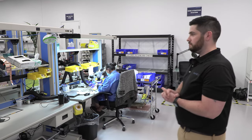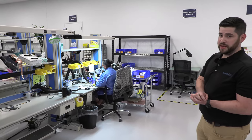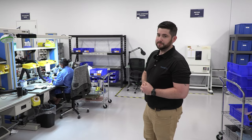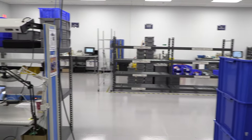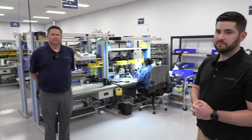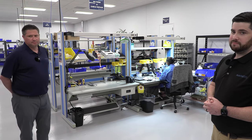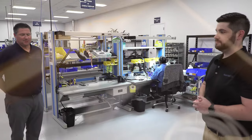So I'd also be remiss if I didn't mention our coordinator team too. As we do repairs, our team kind of holds the glue, keeps everything running and operating effectively. Wow, that's a lot of steps for ultrasound probe repair. One of the misconceptions is that the OEMs are the only ones that are capable and qualified to repair some of these probes. But as you can see, it's a laboratory quality condition here, and you guys can do it. Absolutely, at a fraction of the cost. That's right.